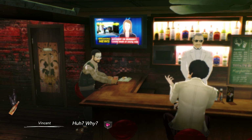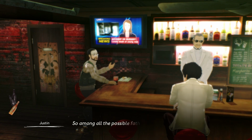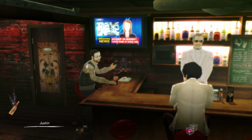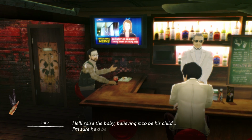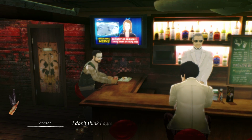Huh? Why? She doesn't actually know who the father is. So among all the possible fathers, she went for the one who is the kindest and the dullest. He'll raise the baby, believing it to be his child. I'm sure he'd be happier if he didn't know. I don't think I agree with that.